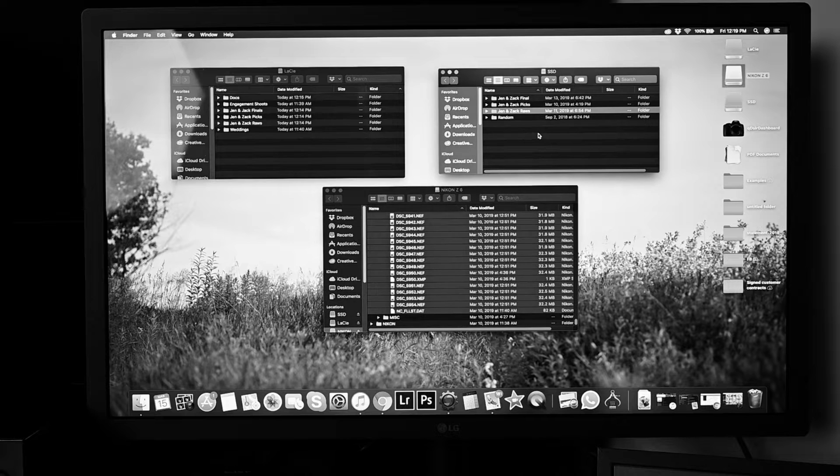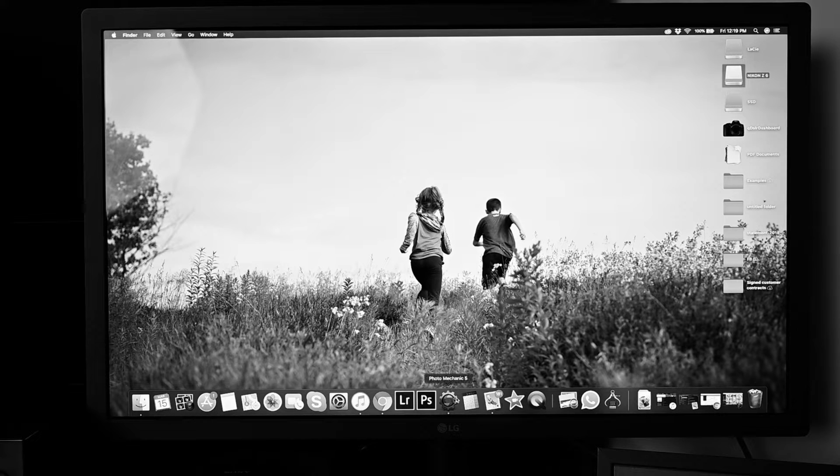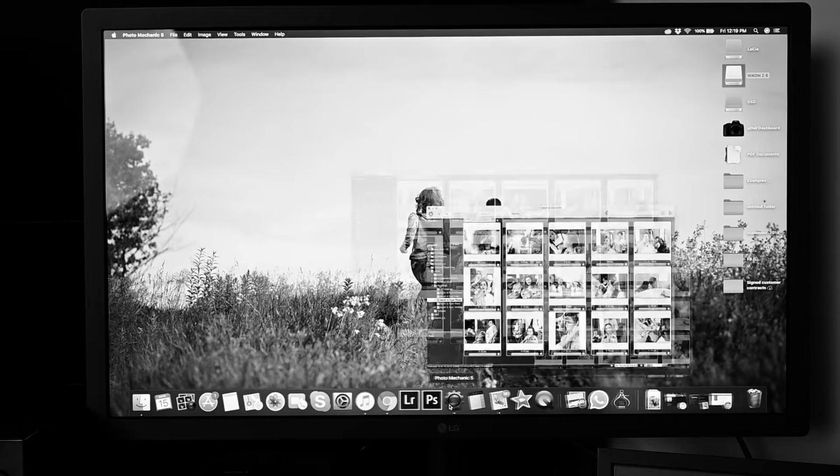I have it in 2 separate spaces. I have it in my SSD on this side where I'm gonna work off of, and then I have it on my backup, okay? Then I'm gonna give you guys something that is absolutely crucial to me, okay?